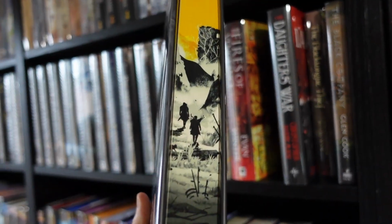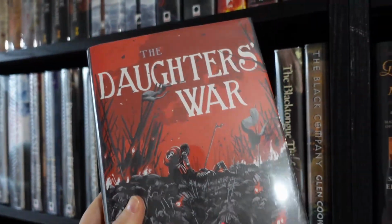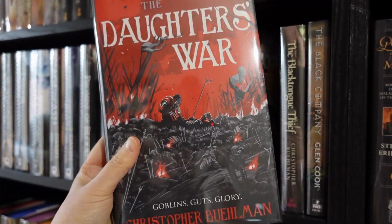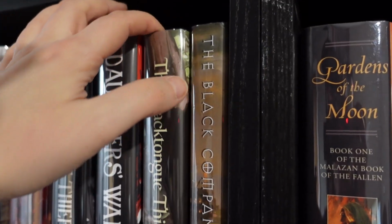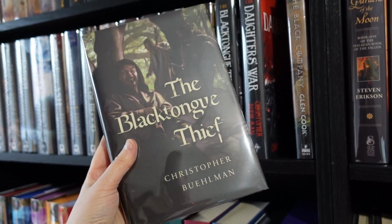We've also got The Black Tongue Thief by Christopher Buehlman. This is probably one of my favourite fantasy books of last year, and he released a prequel book to that, The Daughter's War, this year, and again, one of my favourite reads of this year. And after reading those two books, I had to pick up the Fine Press edition by Midworld Press, because it's the only company who have done a fine press edition of that book, and I think it absolutely deserved it.